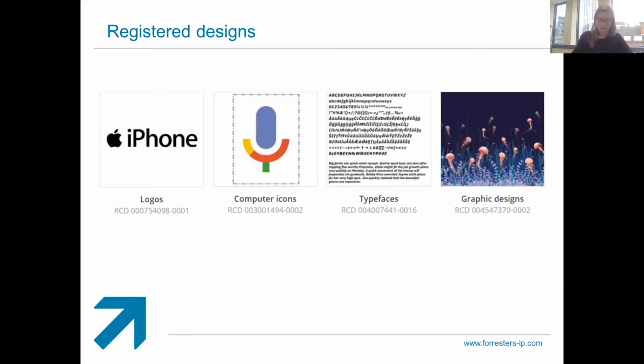For registered designs, this is an example of other stuff that you can protect with a registered design. So you've got the computer icons, the look of it, typefaces and graphic designs.